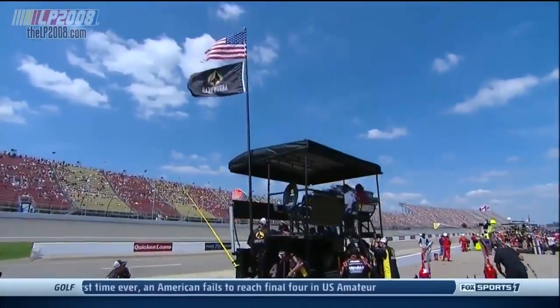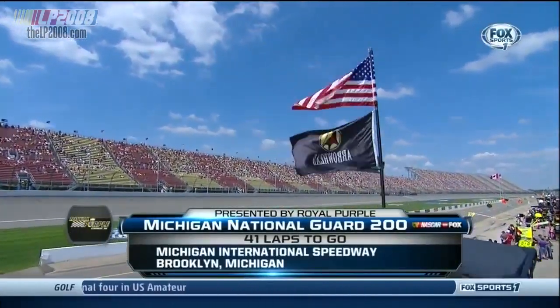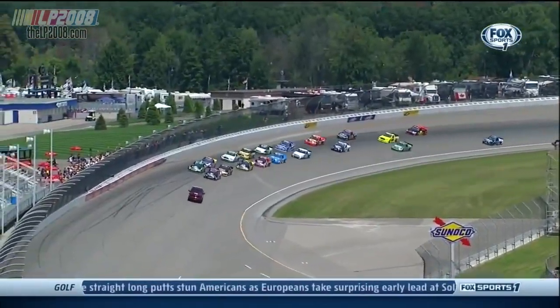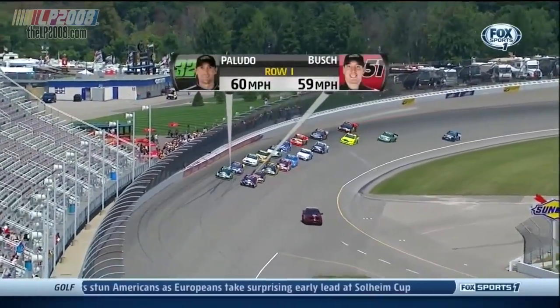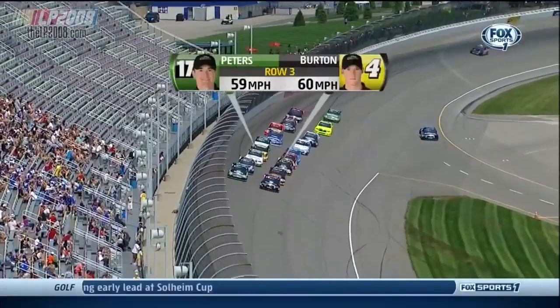Past the halfway point, Miguel Paludo out in front of the field. He won the race off of pit road. Just 41 laps remain in the Michigan National Guard 200 presented by Royal Purple. We can make it, right, Phil? I think so. Yeah. 41 laps. Especially with maybe another caution, a couple caution laps.